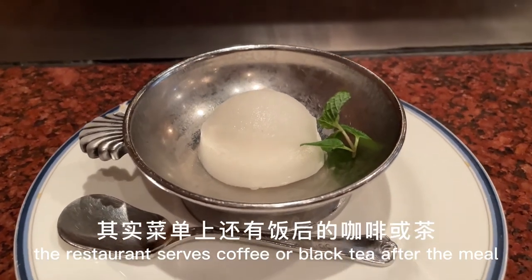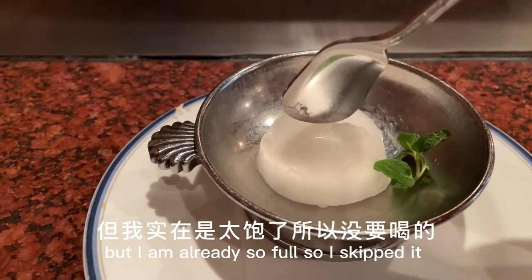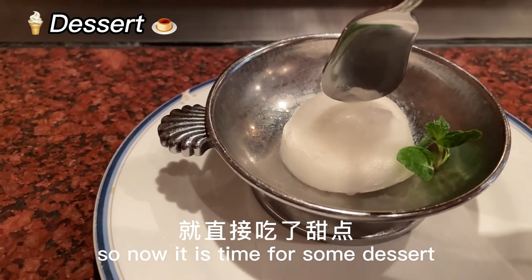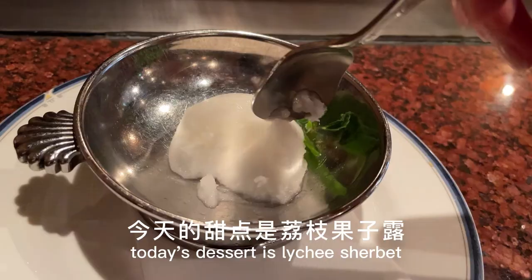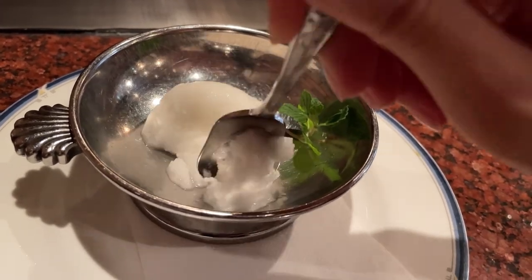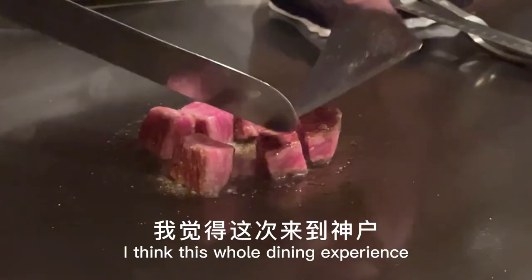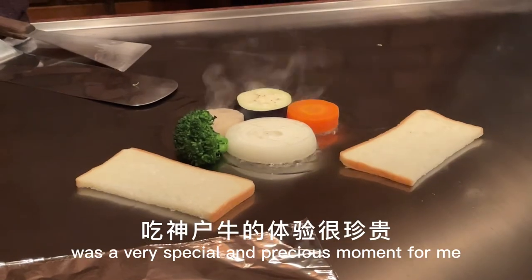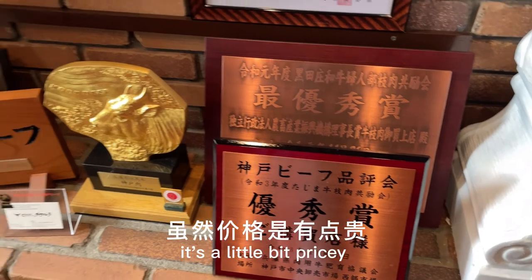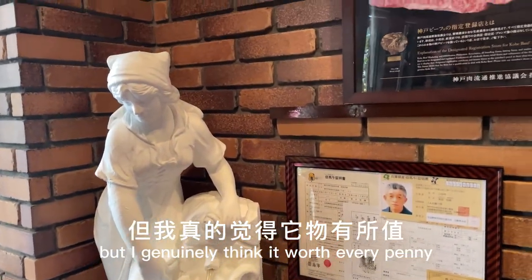The restaurant serves coffee or black tea after the meal, but I'm already so full, so I skipped it. Now it is time for some dessert. I think this whole dining experience was a very special and precious moment for me, and it's a little bit pricey, but I genuinely think it's worth every penny that I spent.